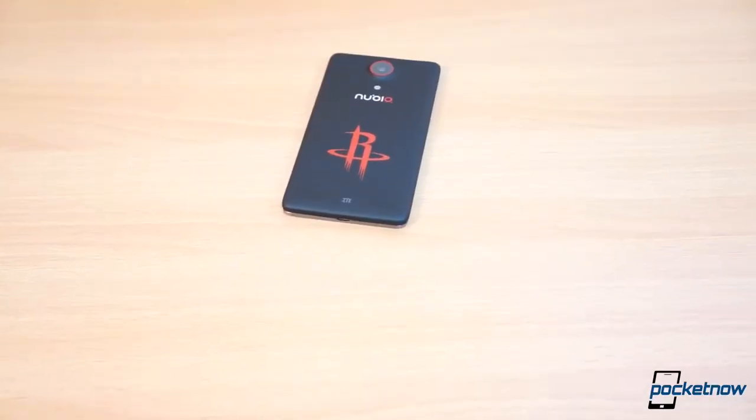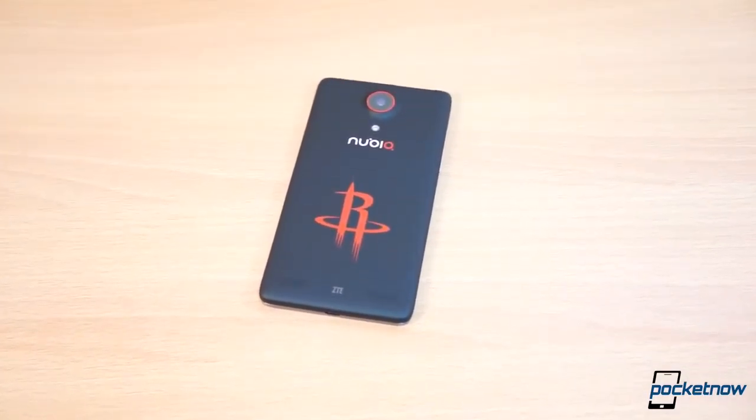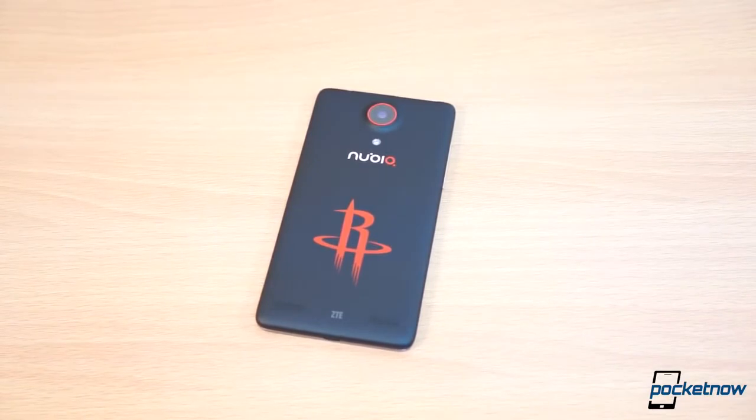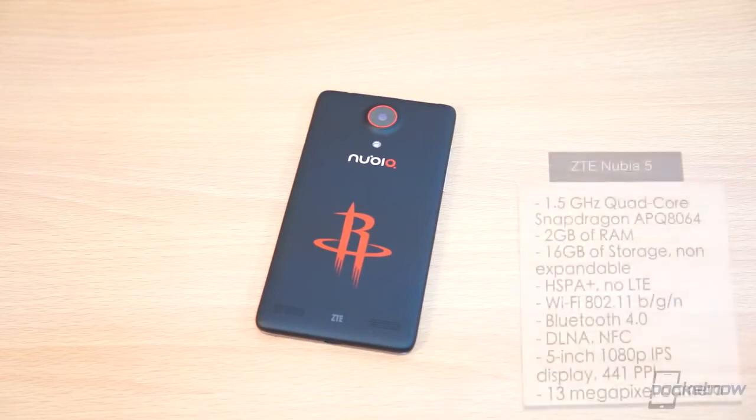The specs don't spell flagship for US standards though. It lacks LTE, sports last year's Snapdragon S4 Pro processor, and runs last year's Android 4.1 Jelly Bean, aside from the fact that it's only got 16 gigs of non-expandable storage. The rest of the stuff is here though, 2 gigs of RAM, NFC, so some parts are good.